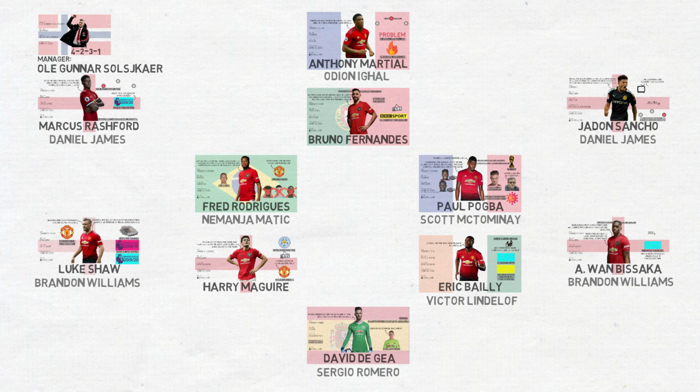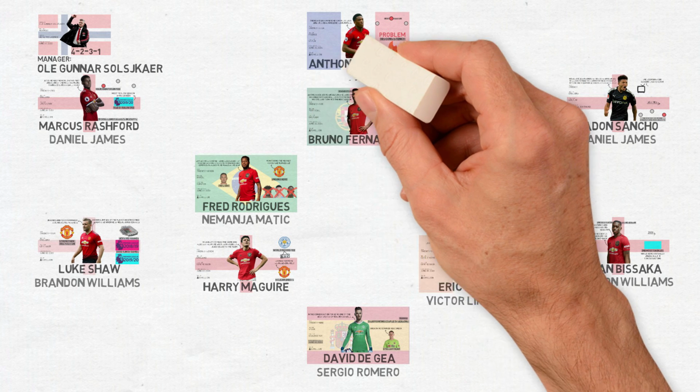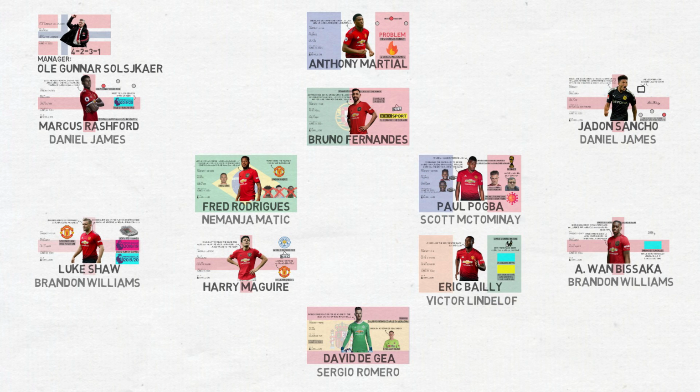Reports are suggesting that Shanghai Shenhua are not willing to extend Ighalo's loan, and Manchester United are reluctant to sign him on a permanent basis. Hence, we could see an end to Ighalo's dream run at the club. United splurging huge transfer fees on players like Moussa Dembele to be the backup option seems unrealistic and improbable in this situation, which would provide a great opportunity for Mason Greenwood to become the backup for Anthony Martial and take his game to the next level.